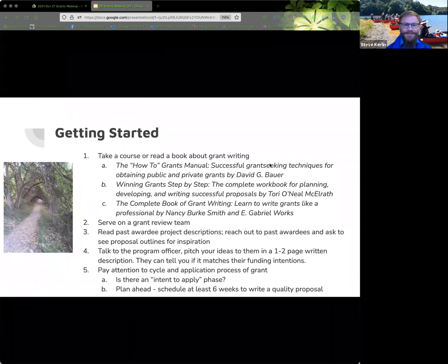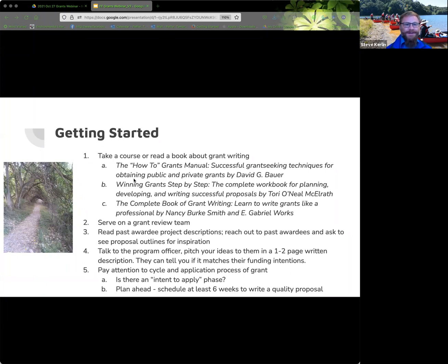Number 3, read past awardee project descriptions. They're almost always available on the same website from whatever organization is funding and making the grant available. They like to list and celebrate the past awardees, and there's always at least a paragraph or so. So find out what was funded in the past, and you'll find out if your project, your idea, aligns with those ideas and has a good chance of funding if you're in the right ballpark at least, or if you need to look to a different funder. You can also reach out to other past awardees, see some past proposals, get some ideas from them.